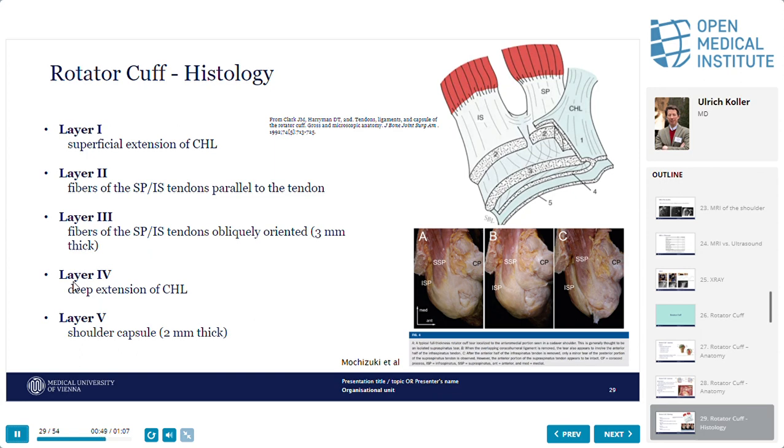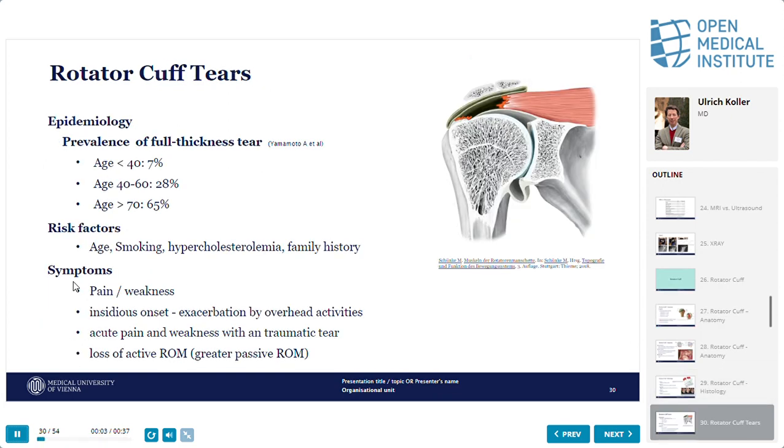So this is quite important for me to know, that you have this anatomy, that it is very confluent, because this is also very important when you want to perform a rotator cuff repair. The prevalence of rotator cuff problems, everybody knows, the older you get, the more common they are. Risk factors are age, smoking, hypercholesterolemia, family history, and it presents with pain and sometimes acute weakness of the shoulder muscles and loss of active range of motion.